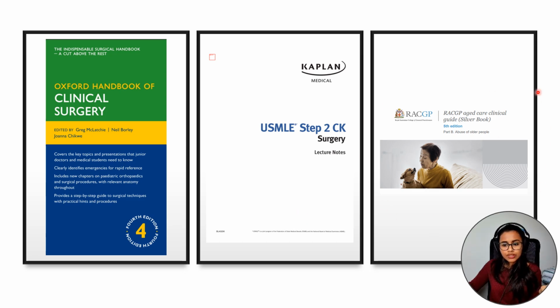Now, this RACGP Silver book is another Australian textbook that, if you want to read and learn more about geriatrics or elderly care, elderly abuse, is one of the books that you can refer to. But the weightage of elderly questions is very less, so don't sit and read them. Maybe for reference, you can use this book, just reading 1 or 2 lines, but I wouldn't recommend you sit and read this book because we have a lot of other things to learn. Going through every single book is not humanly possible for us.